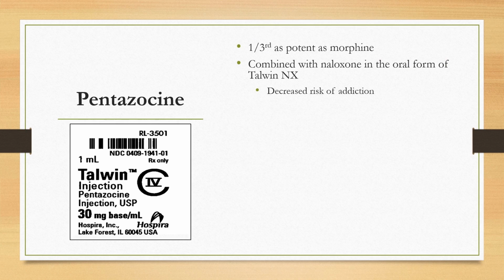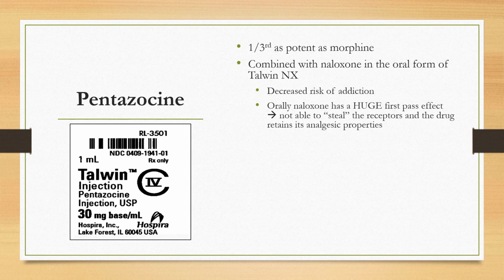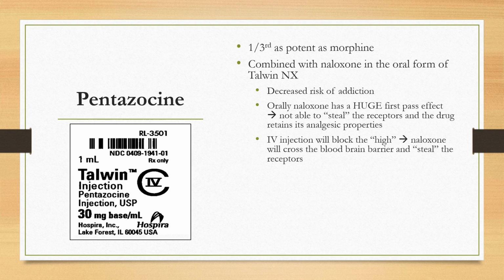Because of naloxone's huge first-pass effect, it is virtually ineffective orally. So when pentazocine is taken as prescribed, which is orally, the naloxone has no effect on receptors. But if the drug is injected intravenously, naloxone will cross the blood-brain barrier and essentially steal receptors, preventing analgesia and the high associated with intravenous opioid administration.